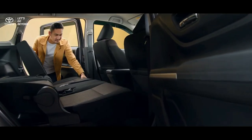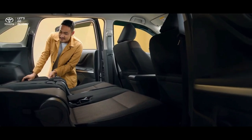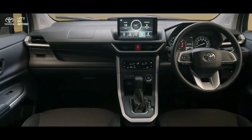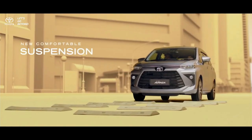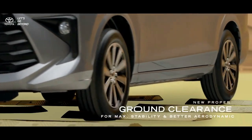Other notable interior features include an engine start-stop button, rear USB charging port, black-brown two-tone fabric seats, and a 4.2-inch multi-information display. Notably, both the second and third row seats have a new long sofa mode, allowing customers to arrange their seats in the car like a waiting room.